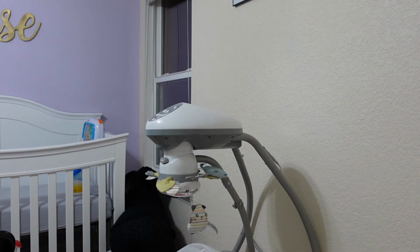So I finally finished folding the clothes. I'm going to show you guys what I'm dealing with, and we're about to figure out how we're going to organize everything. So this is currently what my bed is looking like.